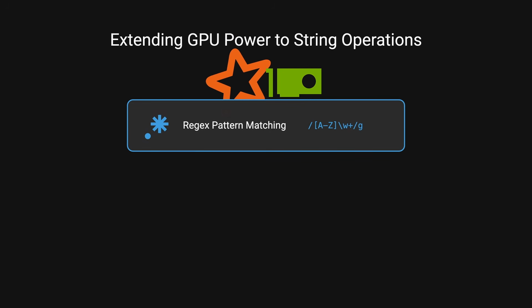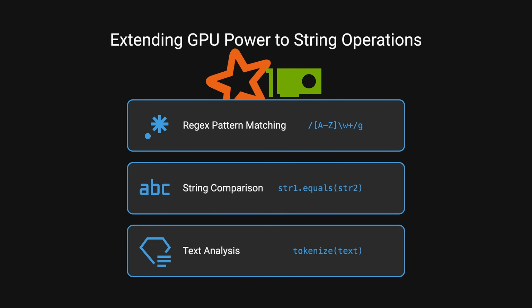The team is also working on extending the parallel processing techniques for JSON to other string-based operations in Apache Spark. This includes regular expression, string matching and comparison operations, text parsing, and analysis functions.